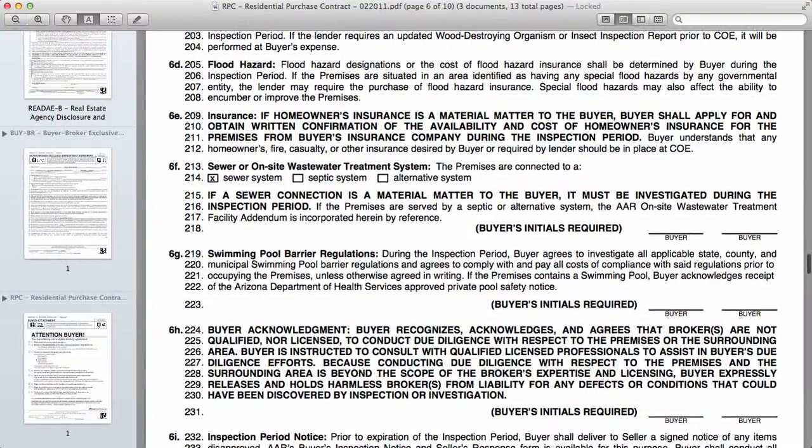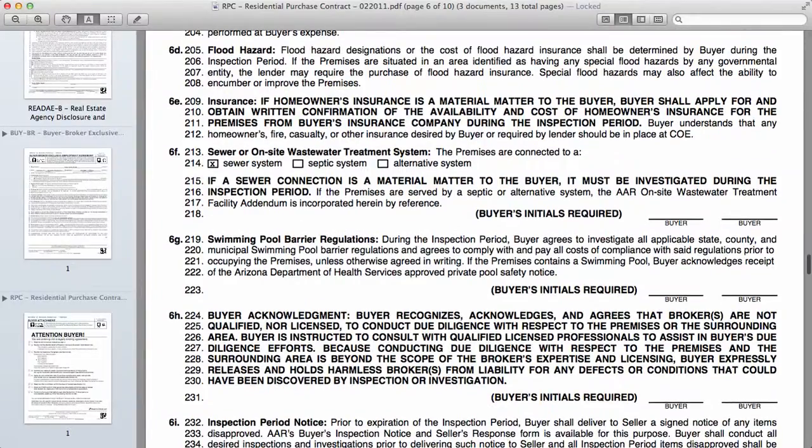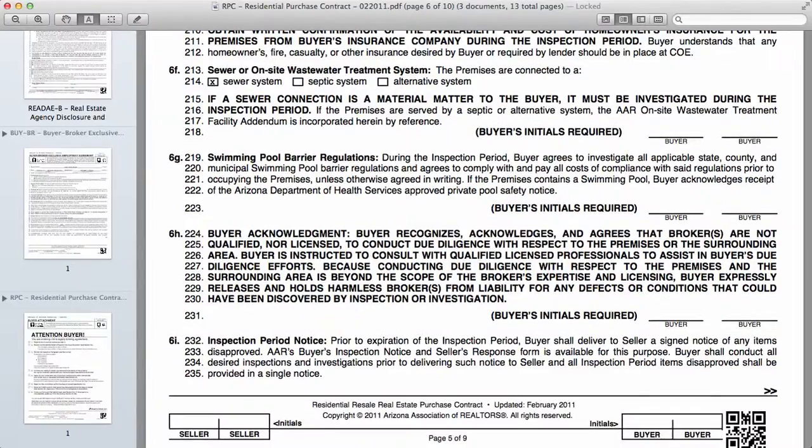6F is one thing you're going to have to fill out, whether your home is on a sewer or septic. That's pretty common. You are going to have to initial all of these, talking about the sewer, understanding that if you have a swimming pool, you're going to have a pool bearer. Even if your house doesn't have a pool, still got to sign. And then also that the brokers are not qualified or licensed to conduct due diligence, and you need to get an inspector to look.